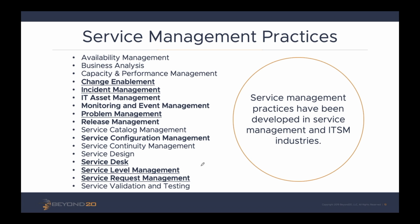So like change enablement, we talk through what that should look like. We talk about lots of ideas around how do you find that balance between being able to make changes and do them very quickly, particularly in an Agile or a DevOps environment, but also protect ourselves as an organization so we aren't making these changes and taking really important stuff down. And then, yeah, we do deep dives into incident management, problem management, the service desk, service level management, and service request management.